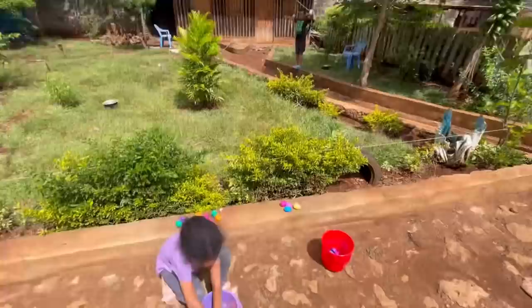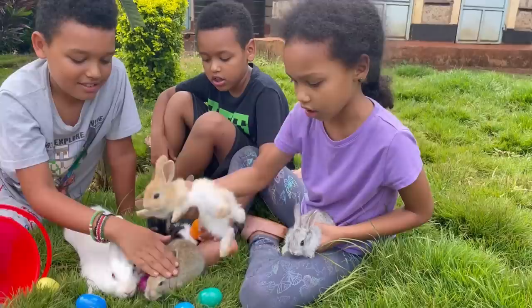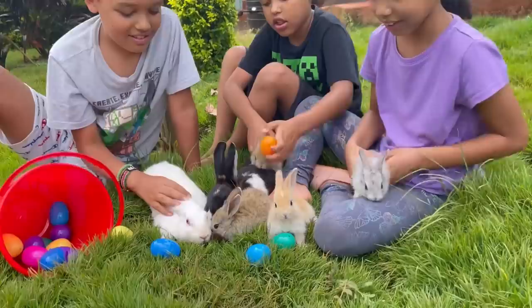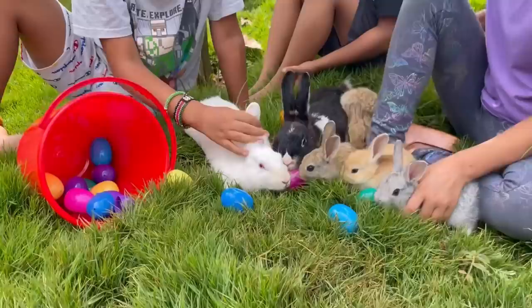Right now we're posing for a cute little Easter picture because London, tell us what your idea was. My idea was to bring out all the calm bunnies and take a picture with them. London wanted to take an Easter picture with all the bunnies, and I think it's the cutest idea ever. Why would we not do this when we have all the Easter bunnies? We're trying to have a photo shoot. We got the eggs. Oh my gosh. Such a good idea, sis.